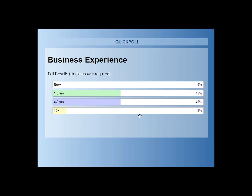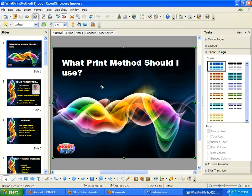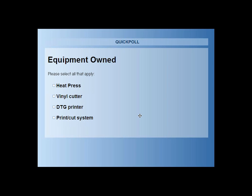Okay, everyone has voted. We have 1 to 3 years at 45%, 4 to 9 years at 45%, and 10 plus at 9%. Wow, okay. Very good. All right, and our second question, if you could pull that up, Nicole, is: what kind of equipment do you have? Heat press, vinyl cutter, direct-to-garment printer, or print cut system?